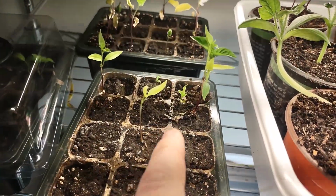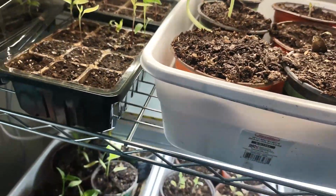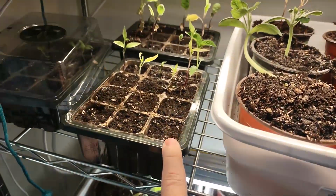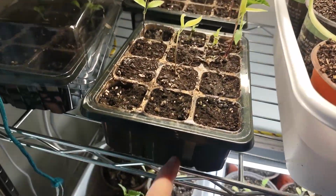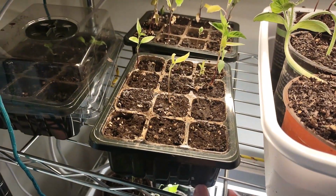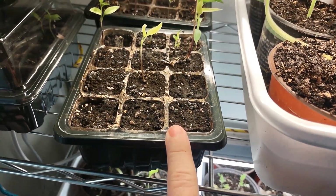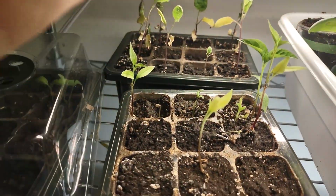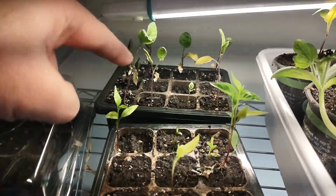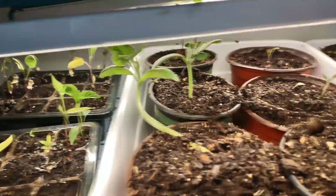Up front, I've got some peppers that didn't label. Worth mentioning, if you're going to use these trays, don't write your labels on the top of the tray, write your labels on the bottom of the tray. Otherwise, you're going to lose track of your labels. So I have no idea what kind of peppers these are. I believe these are eggplant. They're finally germinating, and in the back I've got more eggplant that are coming up, and those need to be repotted to something bigger and given some fertilizer.